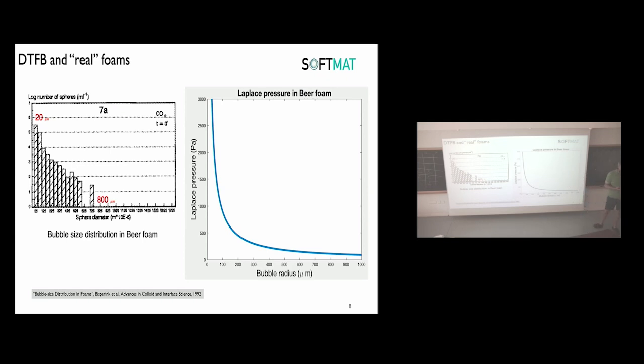Corresponding to that, you have differences in Laplace pressure. The small bubbles have pressures on the order of several thousand Pascal, not huge, but very different from the big bubbles, several hundred microns, where you're in the 100 Pascal range. So if we can probe the drainage dynamics in a range of 100 to 1,000 Pascal, say, we'll be looking at the dynamics, and that should be good.